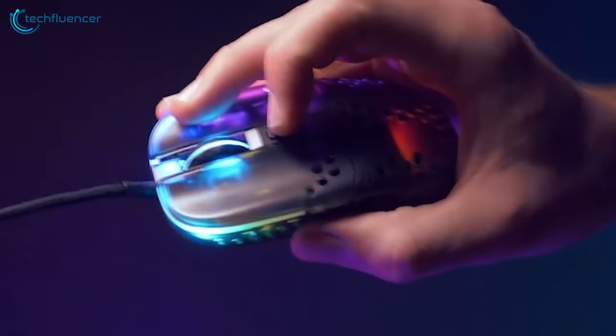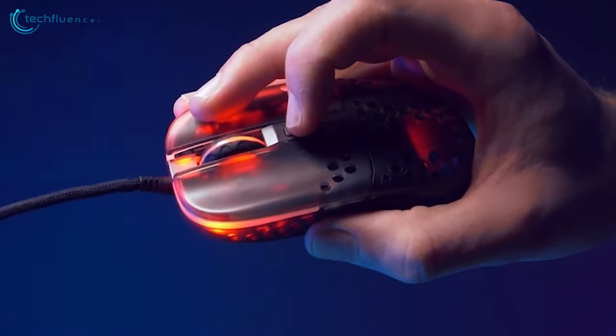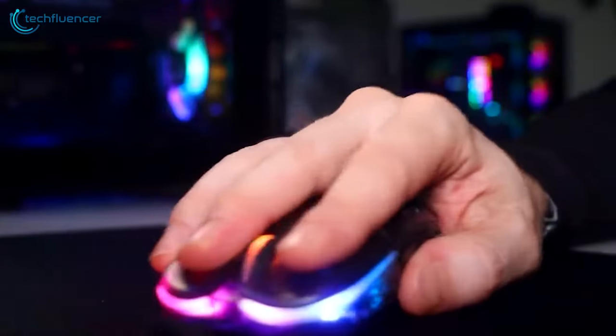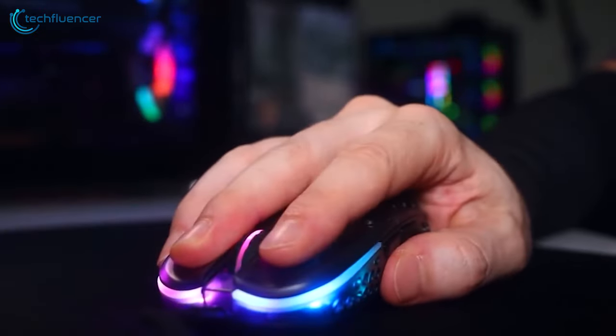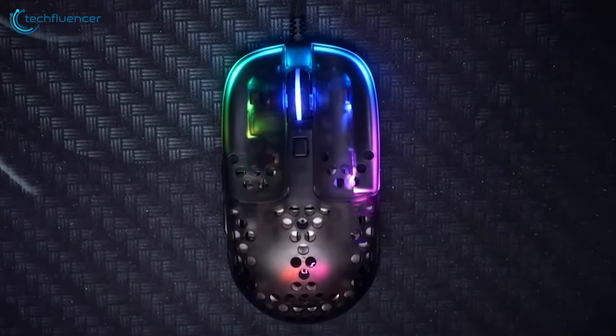The subtle illumination underneath the mouse enhances the overall look, adding a stylish flair. Also, the PTFE skates on the MZ1 reduce friction and make gliding effortless across different surfaces. On top of that, the mouse only weighs around 56 grams, which makes it one of the most lightweight mice on this list. It's a well-crafted gaming mouse that combines performance and style.